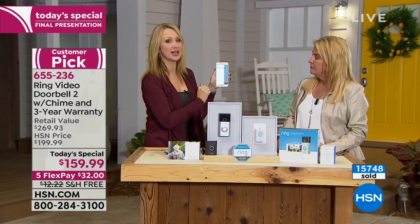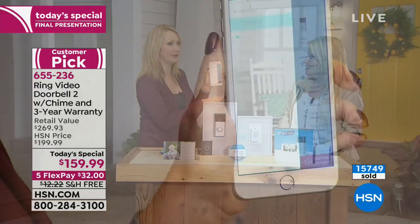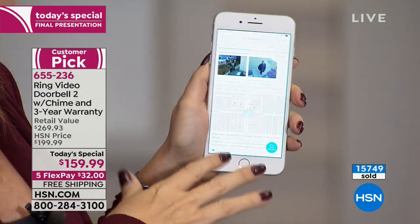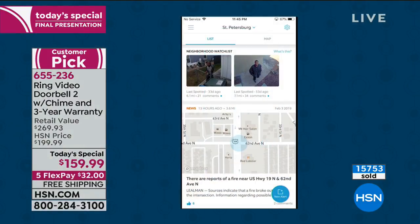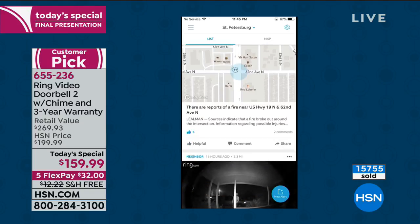Well, let me show you what Ring does. So they have their neighborhood feed within the Ring app, totally free. Awesome. And you don't even have to be a Ring user to be able to use this. You can always download the Ring app and take a look and see what's going on in your neighborhood. So this is the feed. So this is Ring users who have posted feeds of videos of suspicious characters. They caption it. Here are reports of a fire.